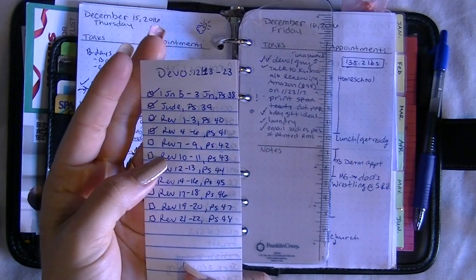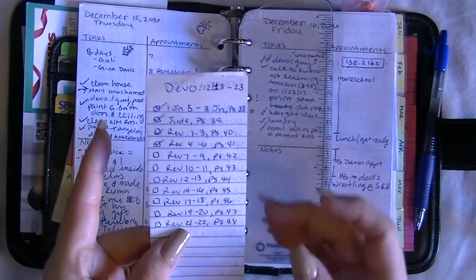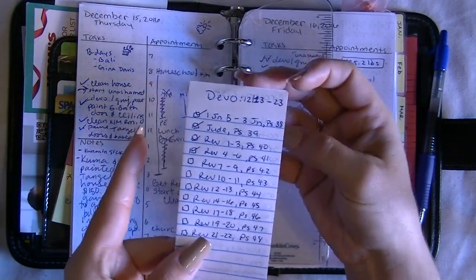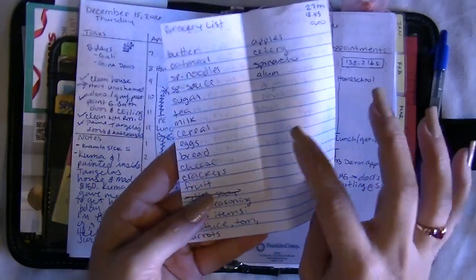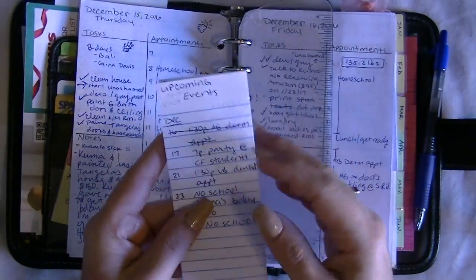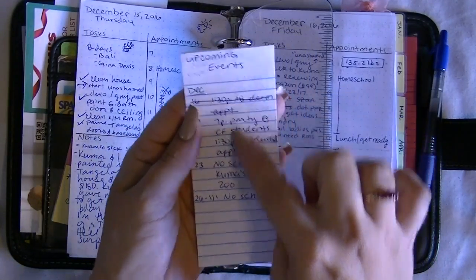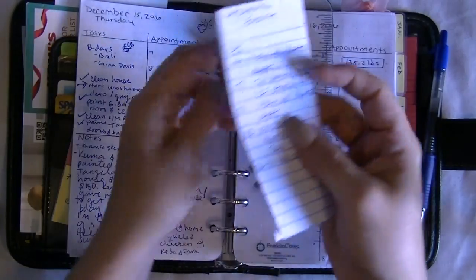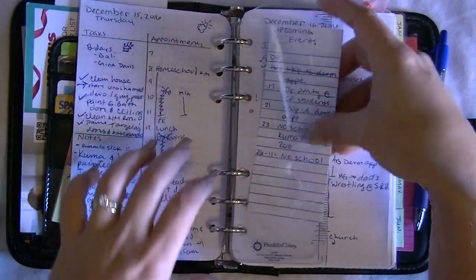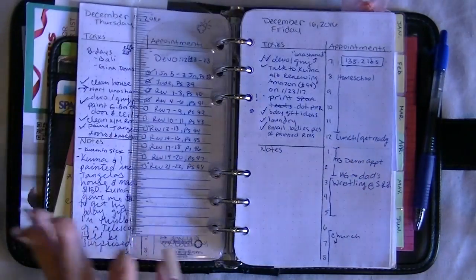Right now I'm in Revelations and the Psalm 40s, so I can check that off each day, and then once this list is completed, I can just toss this and add a new one in with whatever I want to put here. I can put a prayer list, my morning routine, my shopping list, whatever. You can do anything on these things. I love having this middle section, this little thing from Franklin Covey.